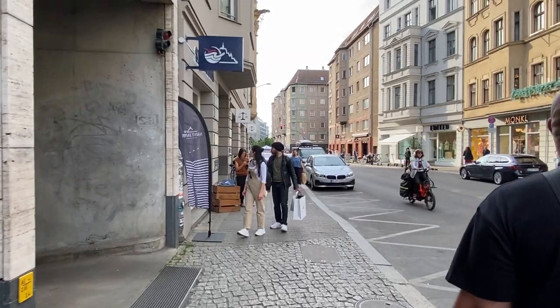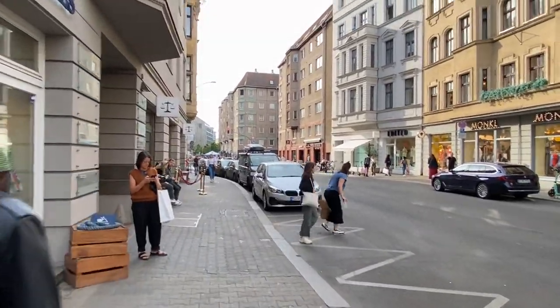Rough. R-U-F-F. I was gonna say R-U-F-F. This building is rough.